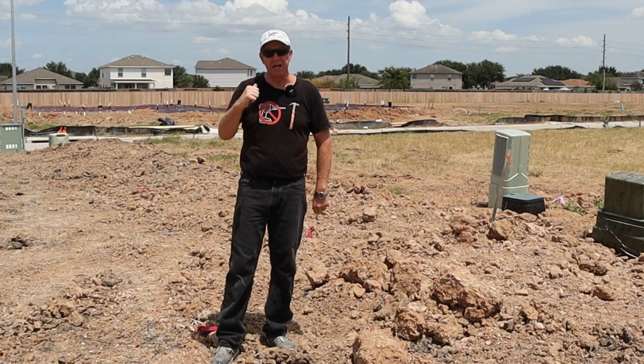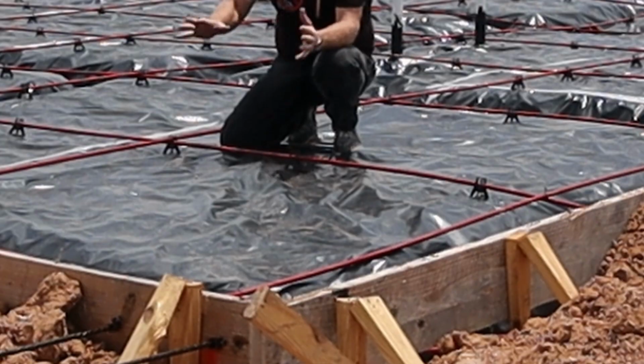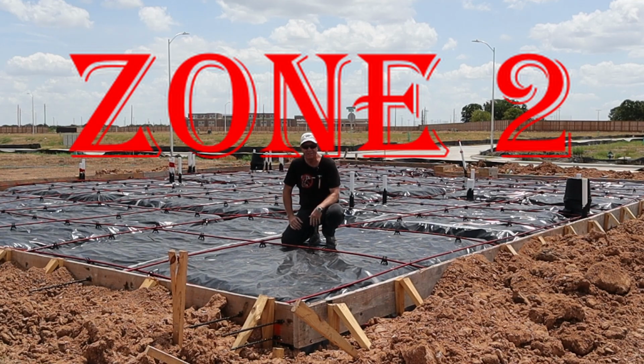So now let's go to a slab on grade type foundation. So here we're on a slab on grade, as you can see, and they've got plastic covering the dirt as the vapor barrier. Pretty common. I think plastic's fine. I wouldn't look to upgrade that to spray foam where I'm at here in Texas in climate zone 1. I don't think you need it.